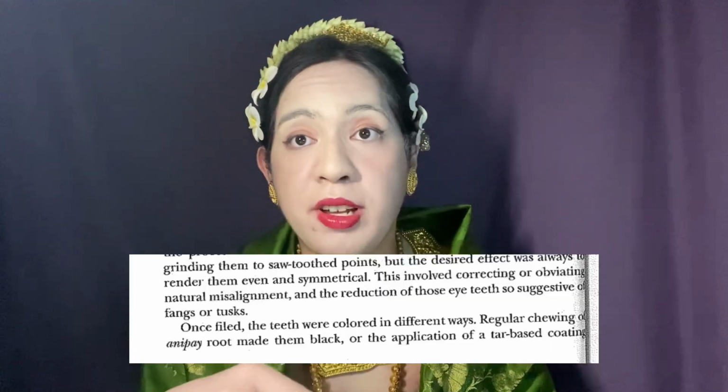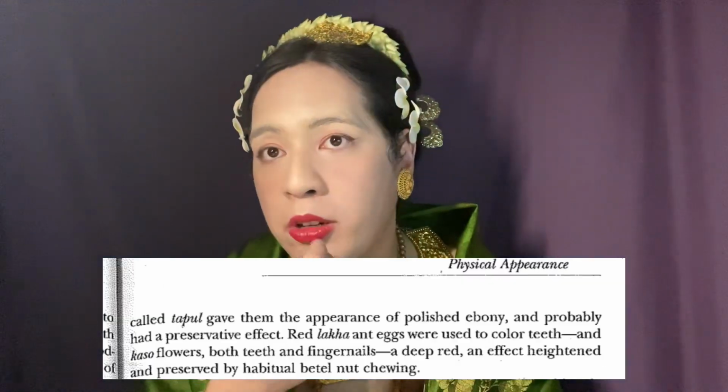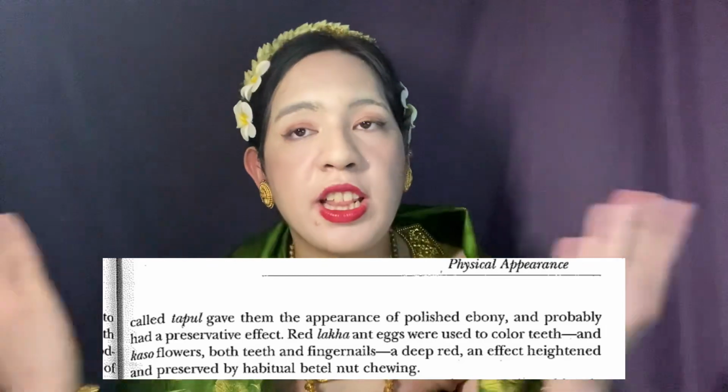Also, just additional info, Visayans preferably never had white teeth because it was likened to animals. So it was either they had red teeth from betel nut chewing, or they had black teeth, which was either from betel nut chewing or from applying charcoal on your teeth. So unfortunately, I do not have any charcoal to blacken my teeth. So I'll probably just include here an edited picture of me with black teeth.